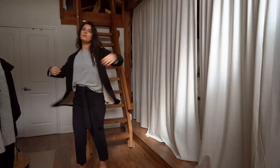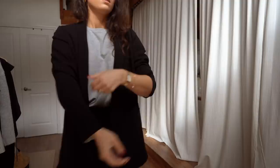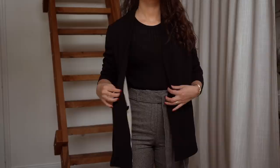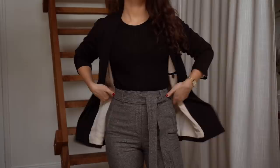And this is their Cecile black blazer in a size medium as well. And this is lined, but it's a very soft material. I really, really love this kind of material where it just sits on your body so beautifully. It's still structured, but it sits beautifully on the body. So yeah, I really did think that was something missing from my collection. I don't have blazers at all.